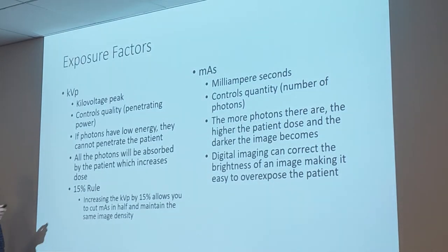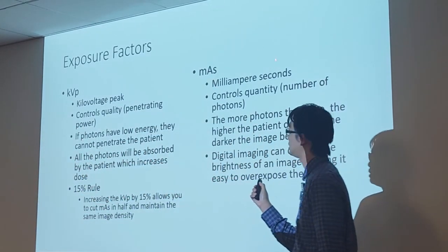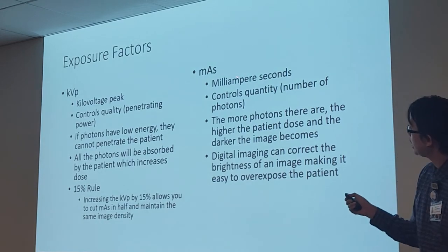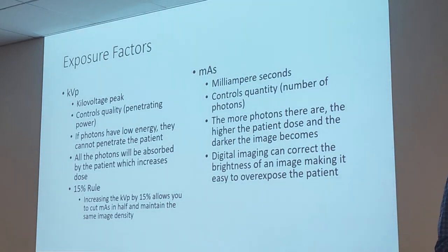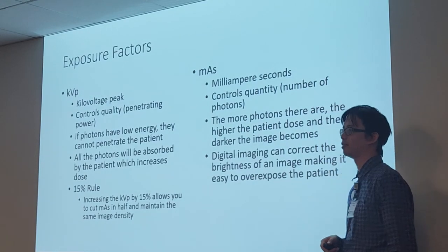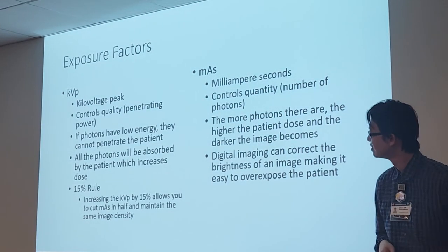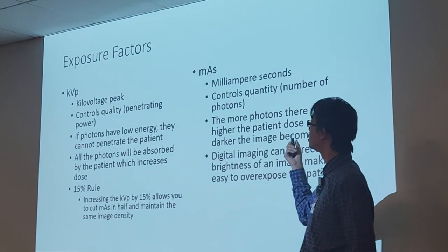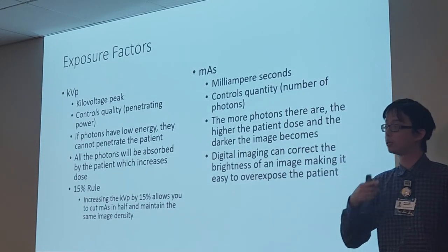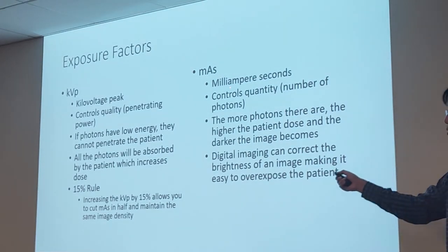Speaking of which, let's talk about mAs. mAs stands for milliampere seconds. Anyone happen to remember what an ampere is from physics? Measurement of current. Electric current. Okay. What is an electric current? Well, it's just the flow of electricity. How many electrons or how many charges are flowing through a point?